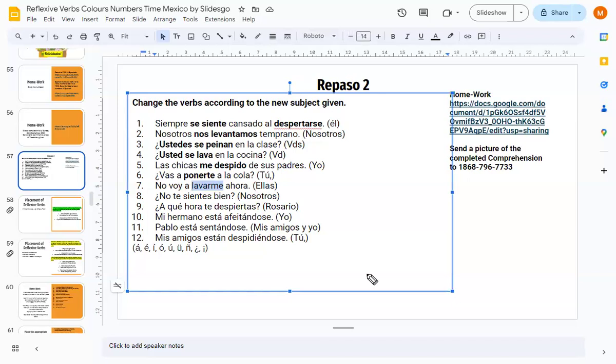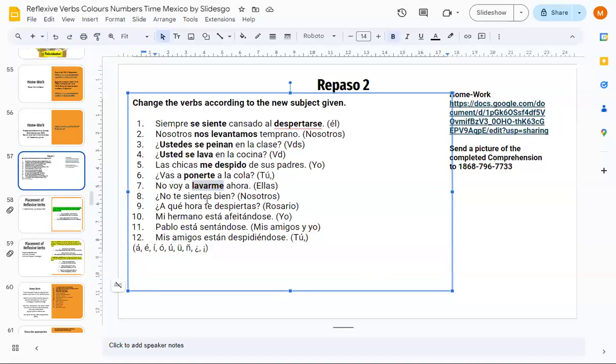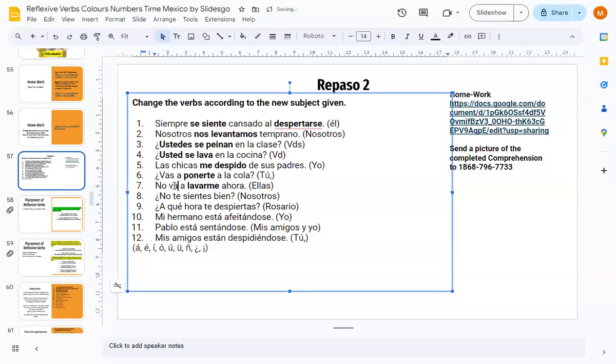Nosotros gets nos. And ellos, ellas, ustedes gets se. And then we conjugate like we normally would otherwise. All right. So no ellas, no van. Voy, vas, va, vamos, van. A lavar. So for the ellas pronoun, what's the pronoun? The pronoun is se. Right, no van a lavarse. Great.